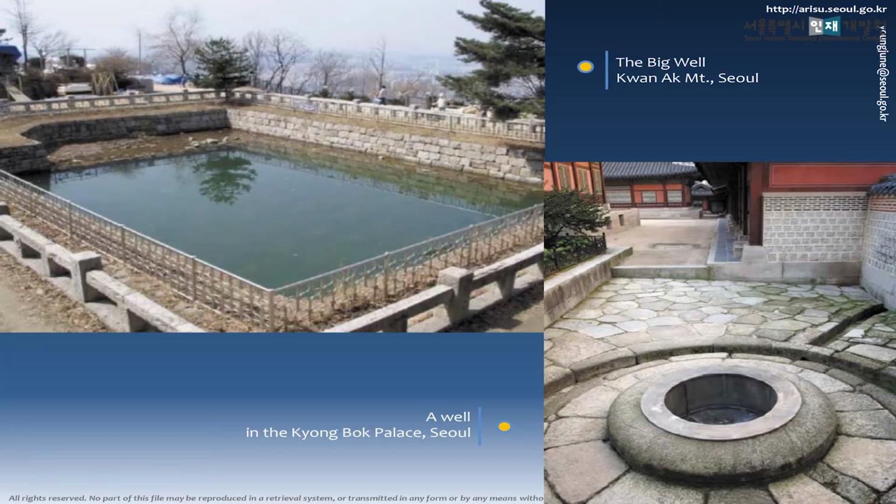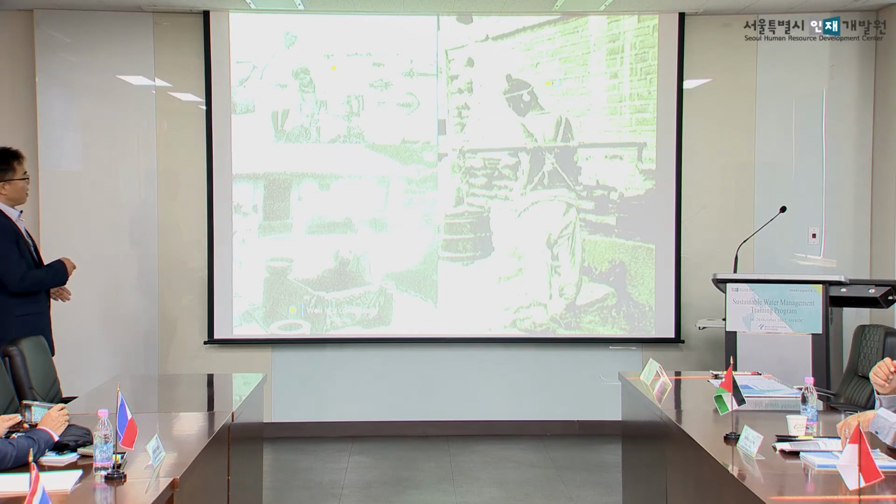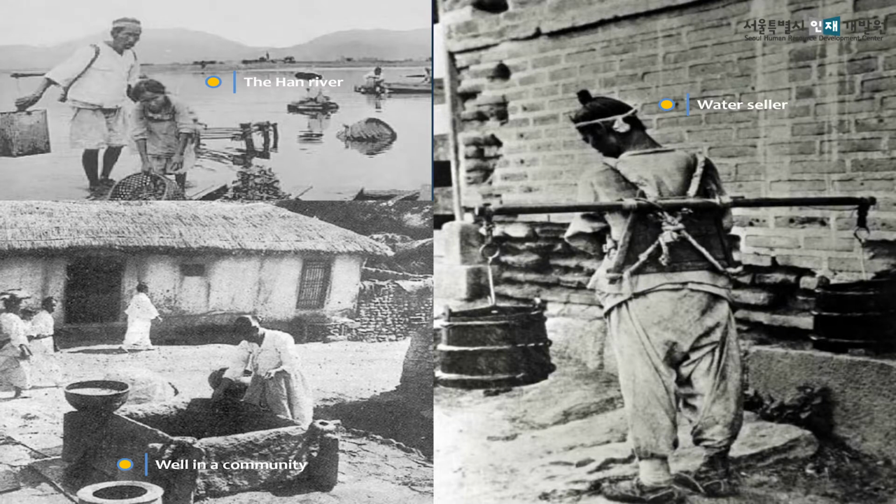In ancient times, there was a water source. This is a water reservoir located on top of a mountain, and this is a well in a palace in Seoul. So this water source was only for the royal family and nobles. Ordinary citizens had to use the Han River. At that time, the Han River was clean enough to drink.